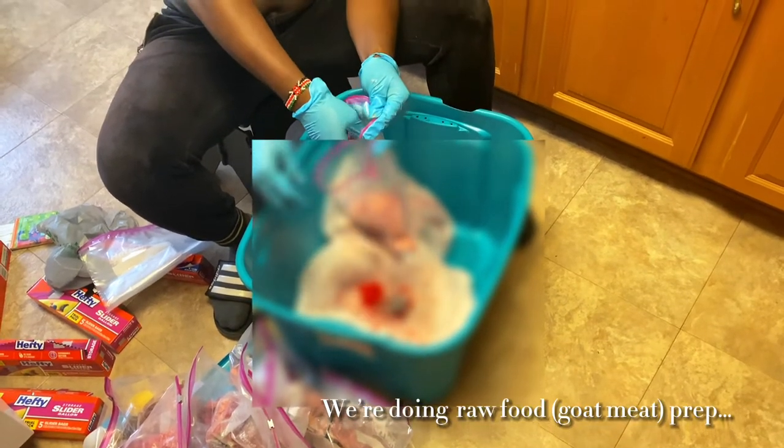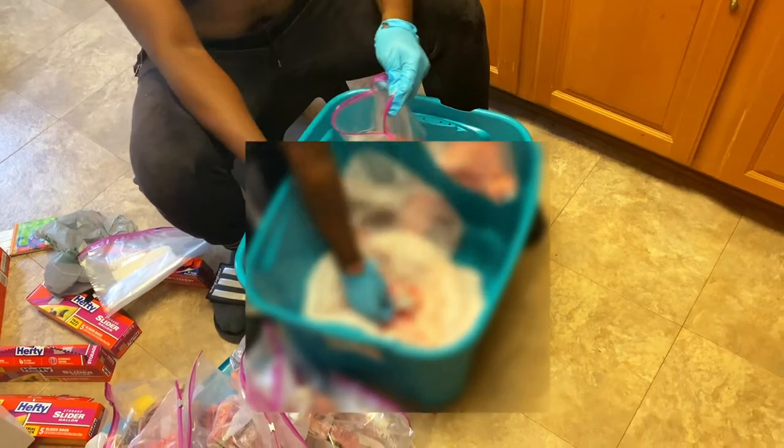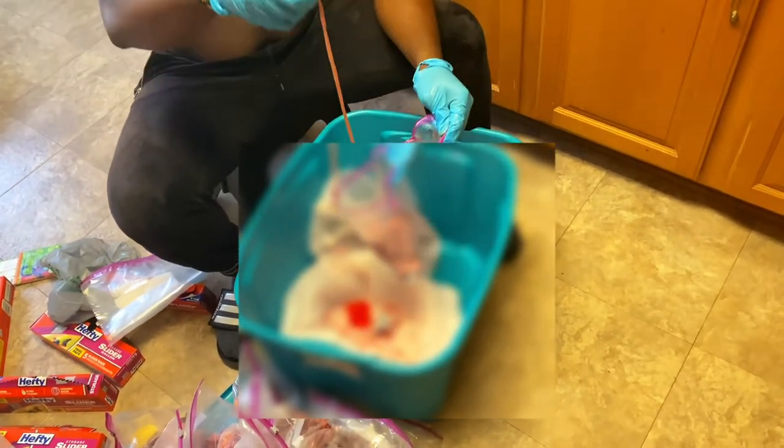I'm doing it so gently. Like it has to come out, like it has to come out so fast. I'm going to cook that.